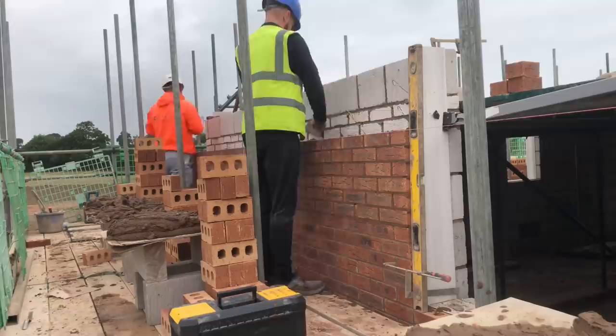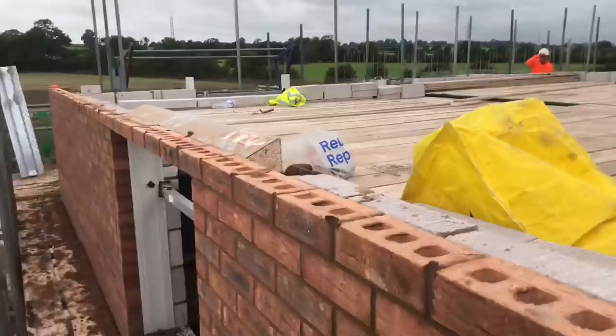All finished off now, ran engineers up. Just going to jump on the other corner now, get that front corner done, do that pillar and finish it off.